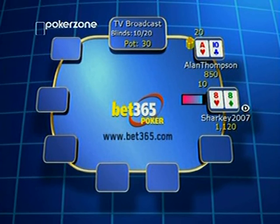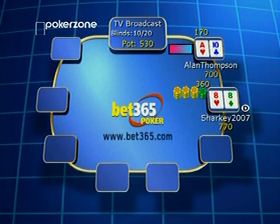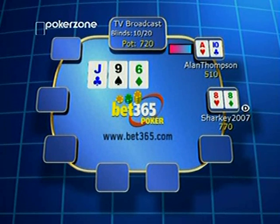This could be interesting. Power 8s, lucky 8s, 3 times the big blind. Alan going to flat call this or come back over the top. Over the top, 170. Sharky probably still going to like that to the flop. He has position as well, in that Alan is going to have to bet out first once the flop comes down. In fact, he's going to be even more aggressive. These boys could well leapfrog.